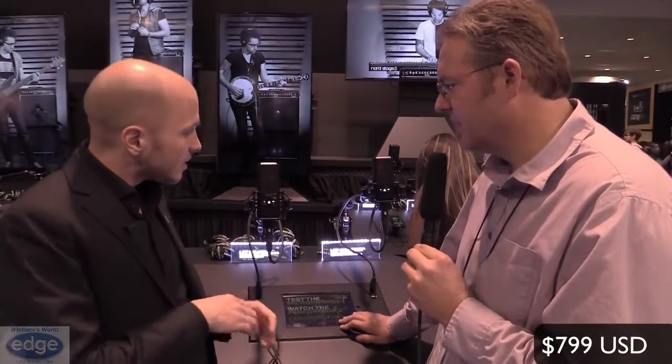Is this microphone available now? It is available now in the market, yeah. And where's the pricing at in the US? The pricing in the US, you can get it for $799 right now. Oh my God, that's amazing. Okay, fantastic. Well, it also has another very nice feature to it, which is the zero tolerance feature.